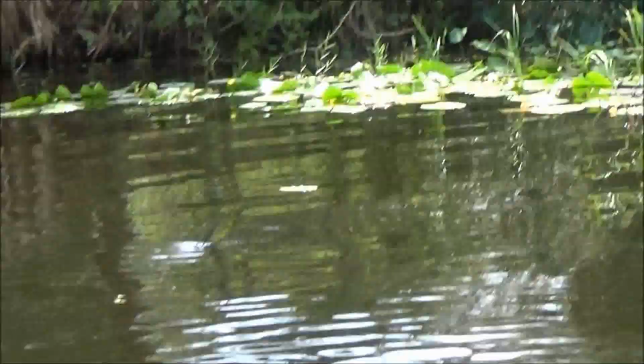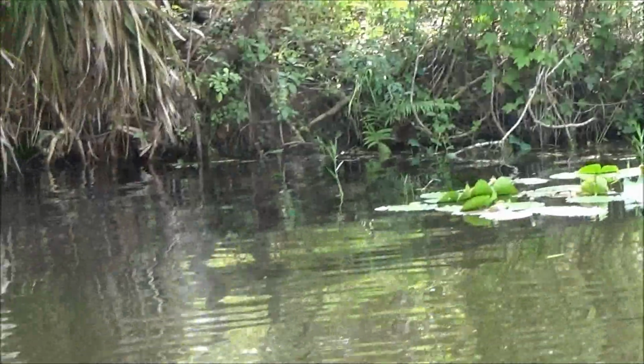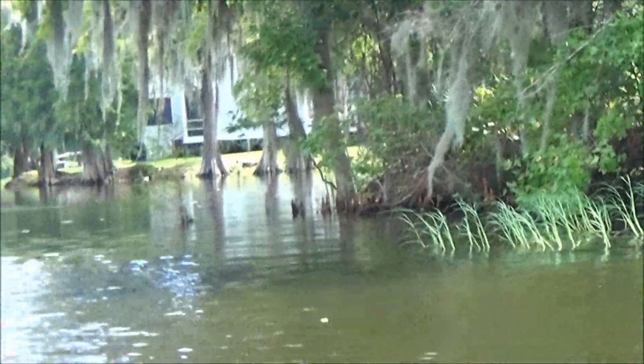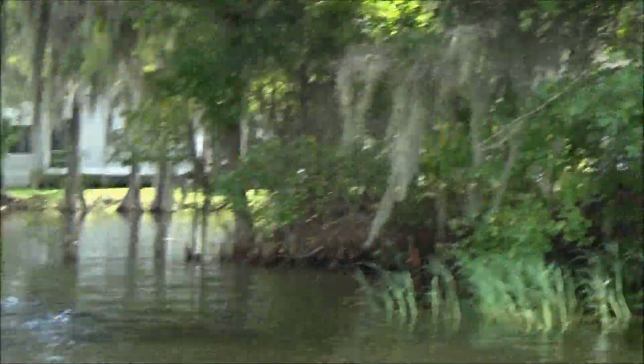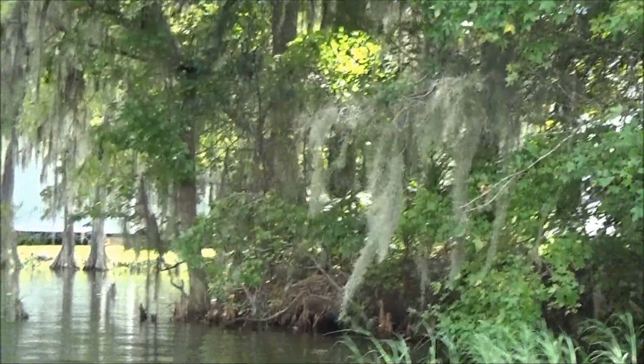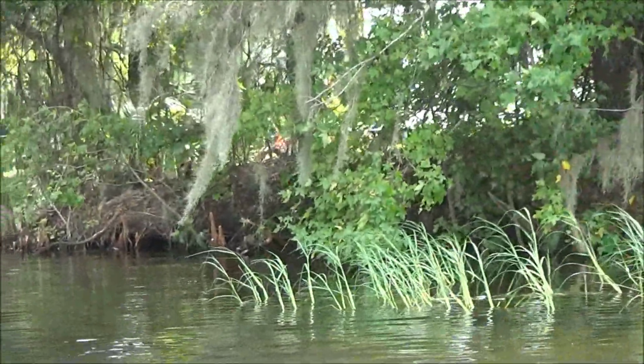Uh-oh. Oh, you turned it off? Yeah, it's nice to have two motors. Got the trolling motor for places like in here, and then you got the motor for out in the big lake. So it's really quite nice. And we just troll around.